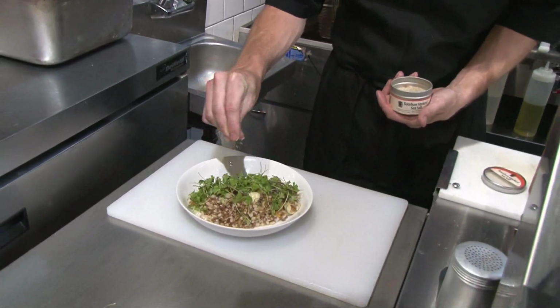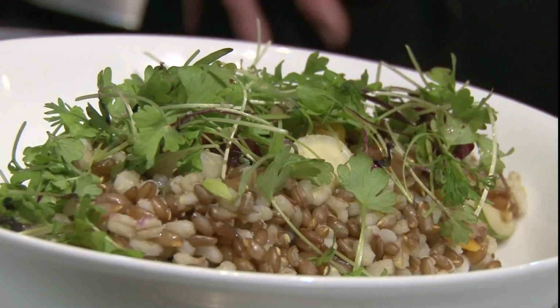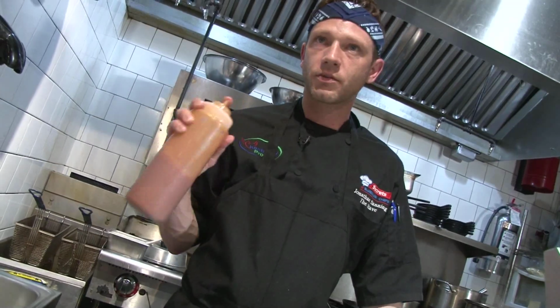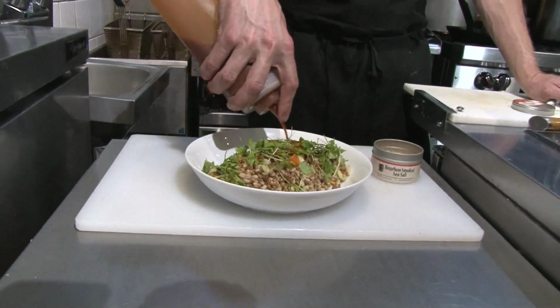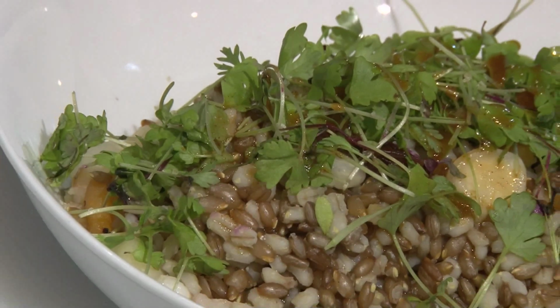And there's still one more way to eat your bourbon in this salad. It's also infused in the dressing. This is our bourbon sorghum vinaigrette. Make that with Old Forester and local sorghum. This is our mash bill salad.